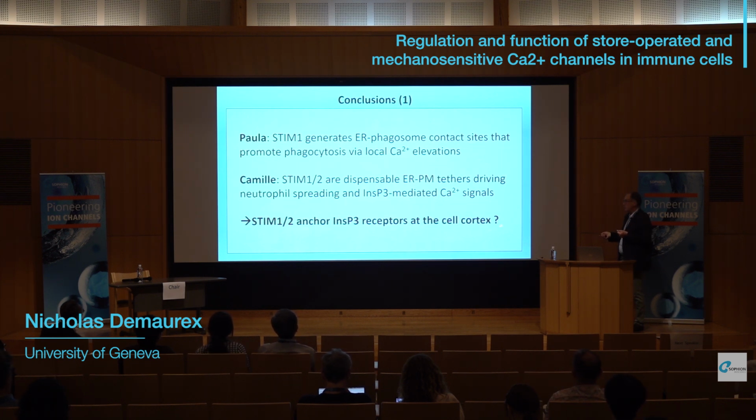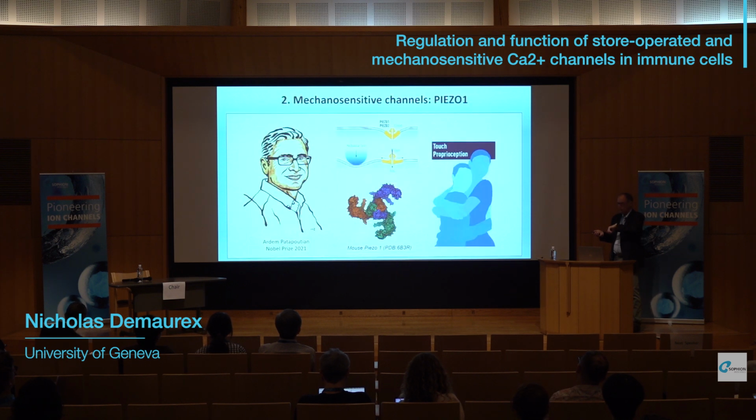And we're now exploring this hypothesis that we need the STIM protein to send this receptor, or to maintain it, in a permissive configuration at the right location at the cellular cortex. Okay, so if now I have 3 or 4 minutes, I think I can go on to the next story.